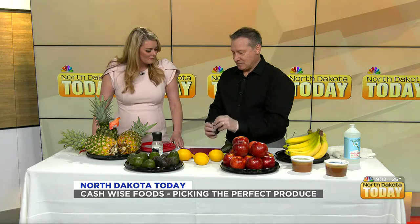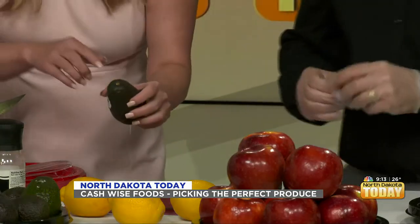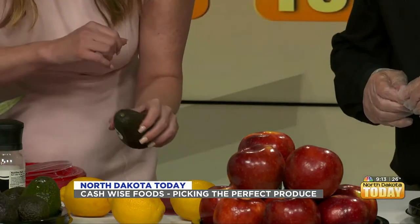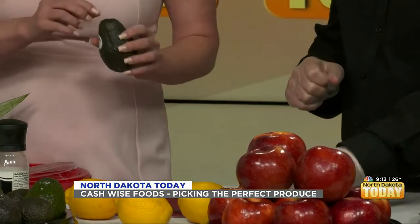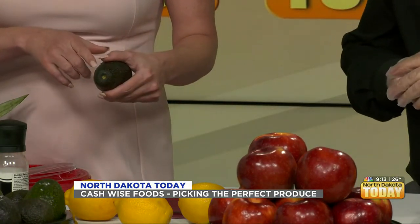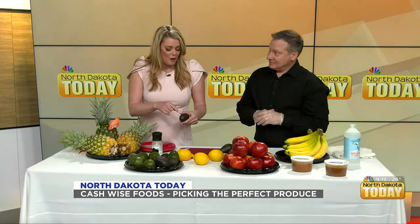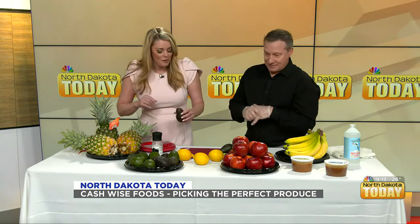Another little trick is when you pop these stems off, if it's ripe, it'll be green in there. I don't know if the camera can catch that, but you see how it's green right there? So you just take that little stem out, and if it's green, that'll be a good indication that the fruit inside is green and ready to go. Okay, so when we take that stem off and it's green, is that going to do any damage to the avocado, or does that mean eat it right away? No. You'd probably want to remove that when you're ready to eat it. Oh, okay. Just tips.